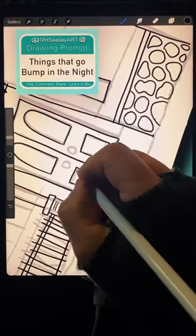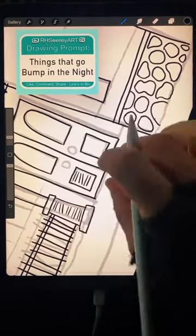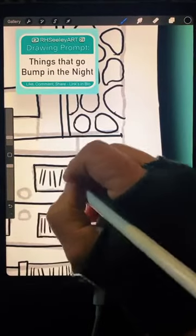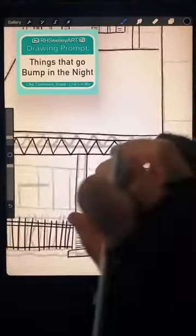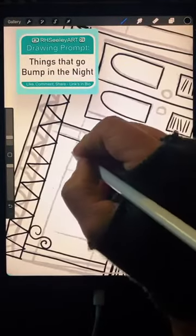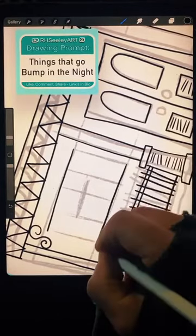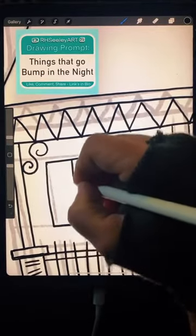We're doing a haunted house because those definitely go bump in the night. And once again, I'm doing my crooked 11s, which add just a subtle little detail to the door. Very little detail to the door. But it adds a little bit more spooky to it.